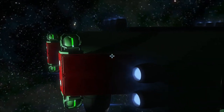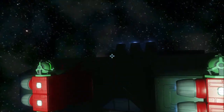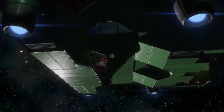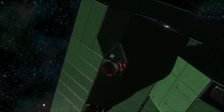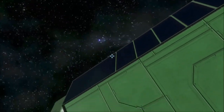Alright. Seems like most of our thrusters are working. Make sure we have one in every direction, at least. The hydrogen thrusters are inoperable, but I don't think we should need them for this journey.